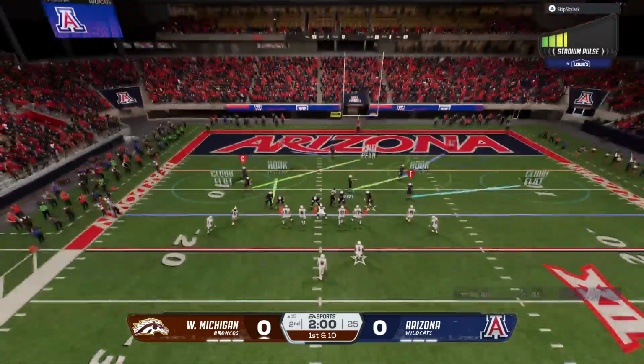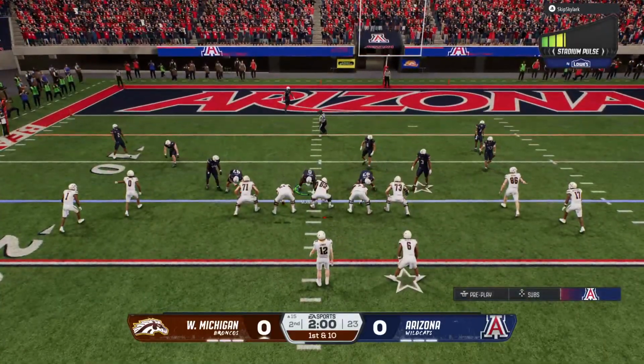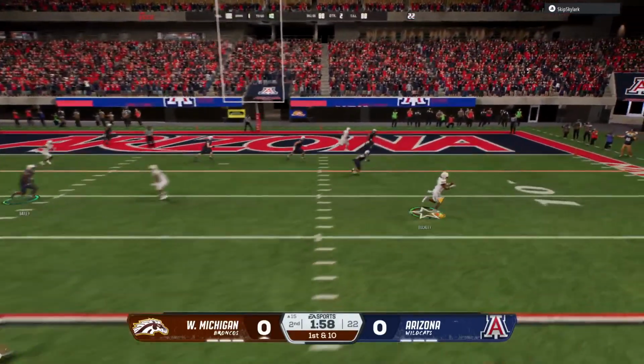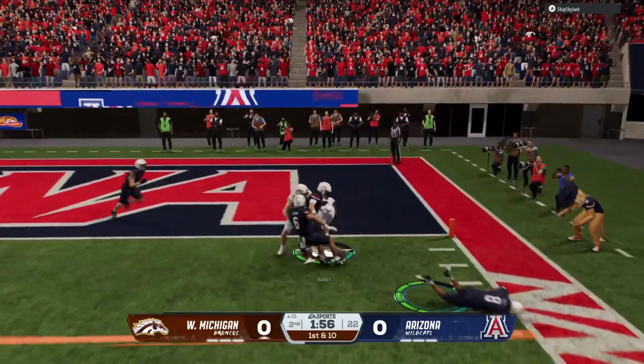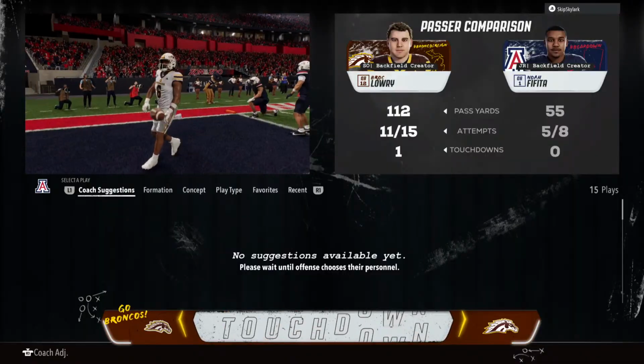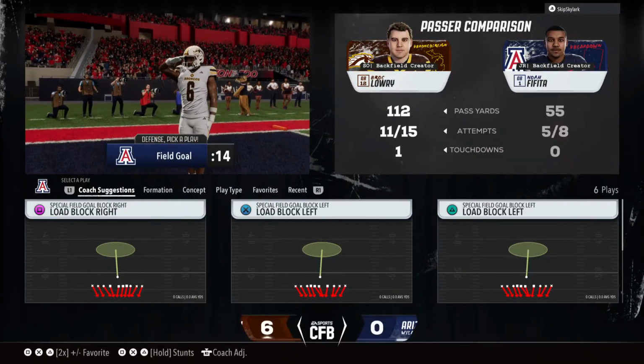This offense has had trouble getting it in gear, but maybe a little life here on 1st and 10. Looking to throw on 1st down. Quick strike complete. Running through contact. Touchdown, Western Michigan. Made the grab and took it on in for the score.